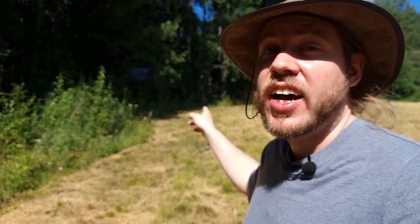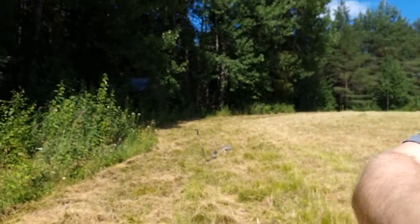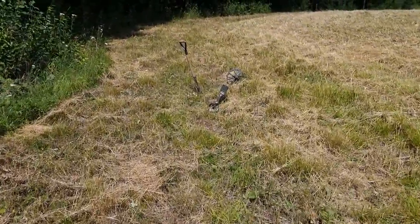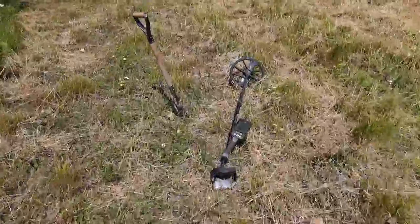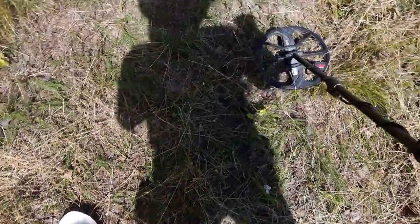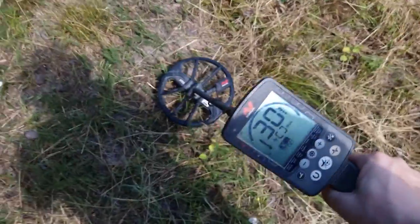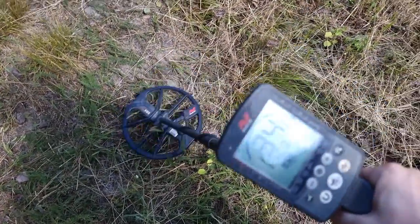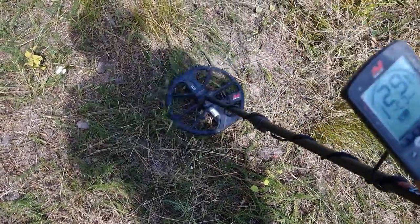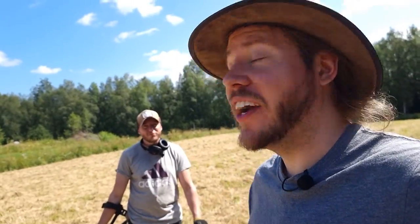I felt drawn towards the forest here, and just there at the edge, I think I have a good discovery. It's an exceptional, strong, clear signal. Let's go and dig it up together. I am almost certain that it is a coin. Maybe even a silver coin. There. Haven't dug it up yet, but I'm gonna show you guys. Look at the Equinox screaming there in the blazing sun. 34. High, sharp, clear signal.